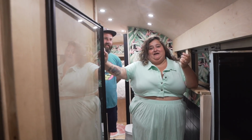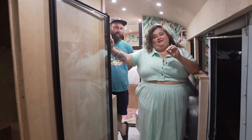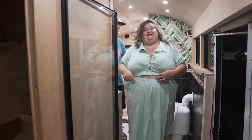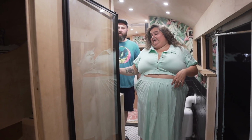So this is my pride and joy. I did all of the floors in this bathroom more times than I'm going to admit to you. It has hexagon penny tiles inside. It has 4x4 square tiles on the walls.